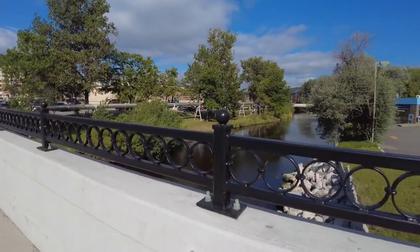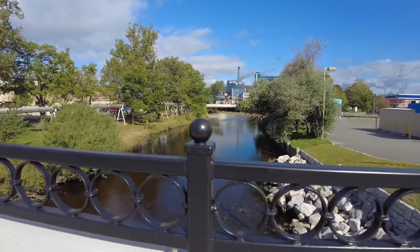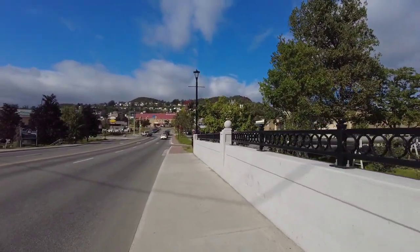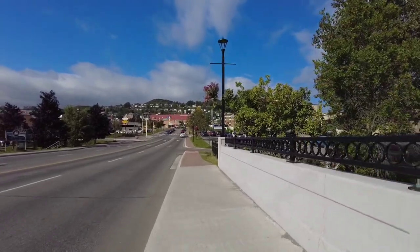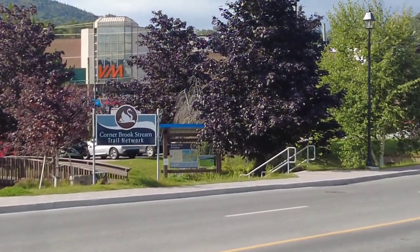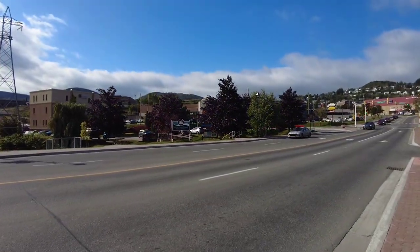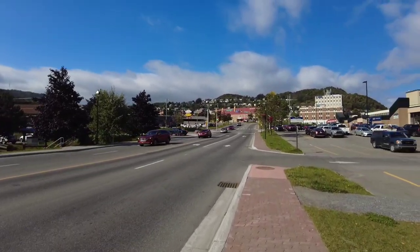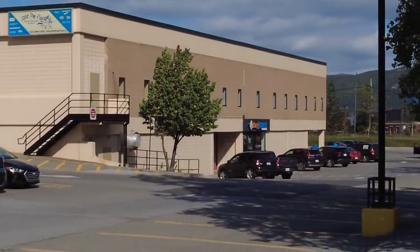Have a little, not sure if this is the brook of Corner Brook, maybe. Across the street there, a little sign, Corner Brook stream trail. So there is a little hiking trail. We won't be going on it though.